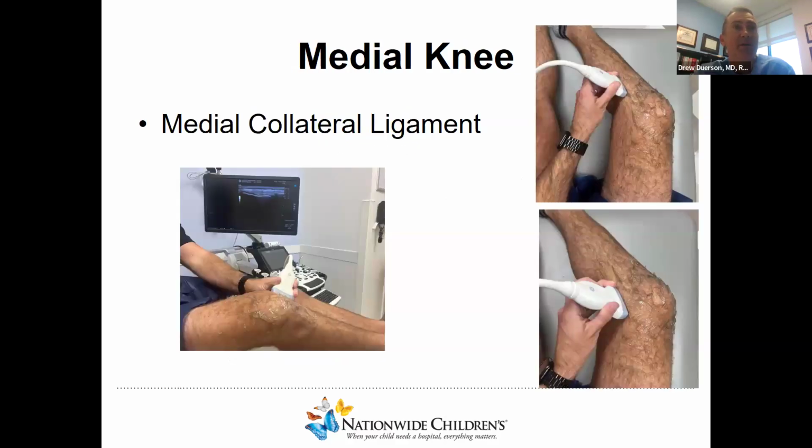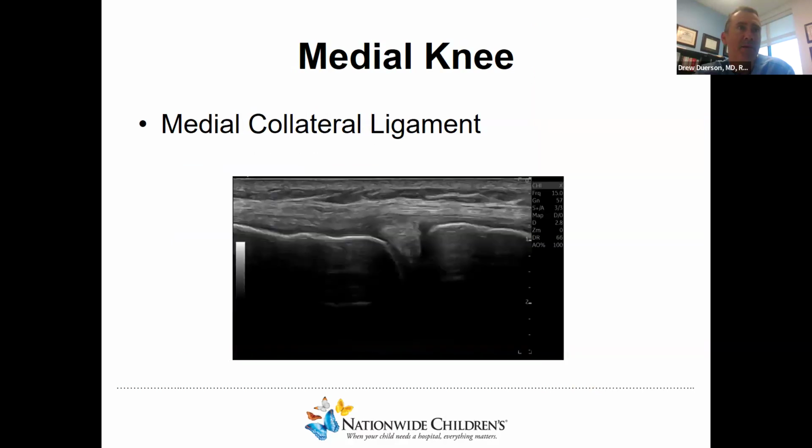Now moving on to the medial knee. Again, I will often include this in my anterior knee protocol. This will include the medial collateral ligament. And this will be the position that you'll want to use. We know that the MCL is a very broad, long ligament. So to be able to see its entirety, you're going to have to do a nice long axis scan to be able to see that.